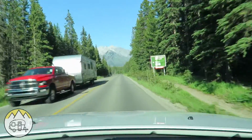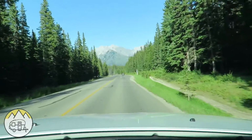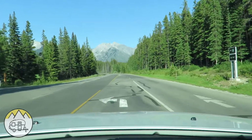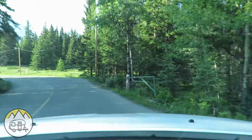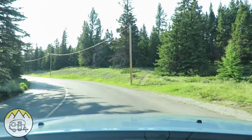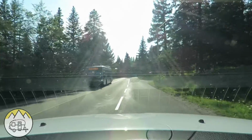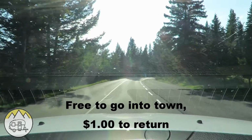Tunnel Mountain Village 1 is full. It says it's full. It has camping for both tents and hardback campers. We're going to turn down here and head in here and take a quick look at the campground. There is bus service from each of the Tunnel Mountain campgrounds back to Banff. Again, it's free to ride the bus.